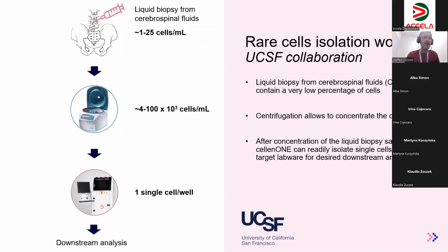Another example is quite the opposite. So the UCSF, with whom we collaborated, are interested in recovering cells from cerebrospinal fluids. There, the issue is that it's a fluid that has a very low content of cells. So typically, you have 1 to 25 cells in every mL. So it's not a lot.